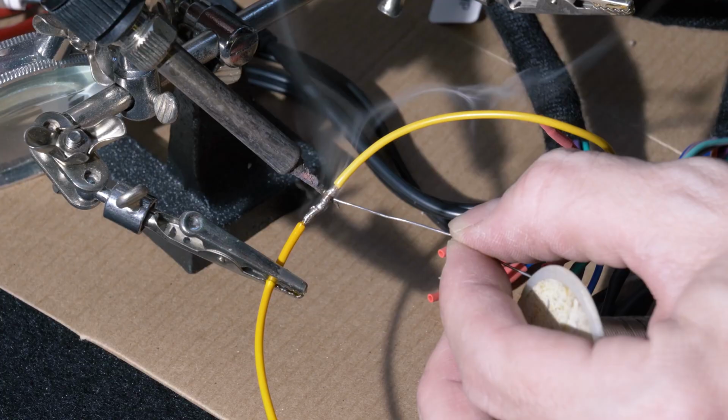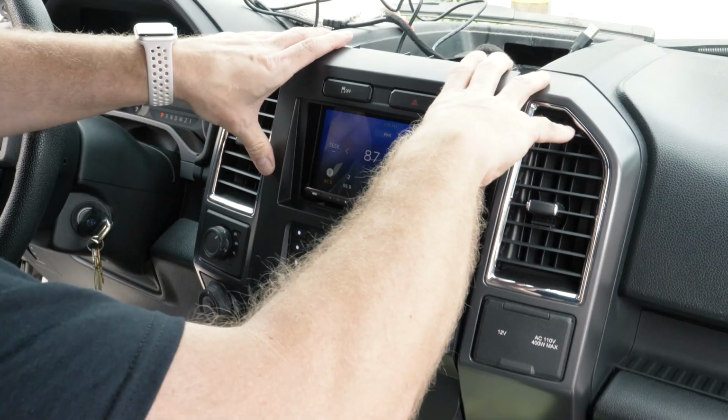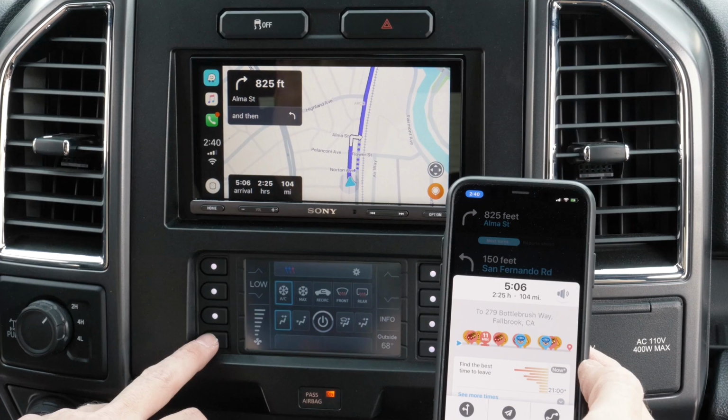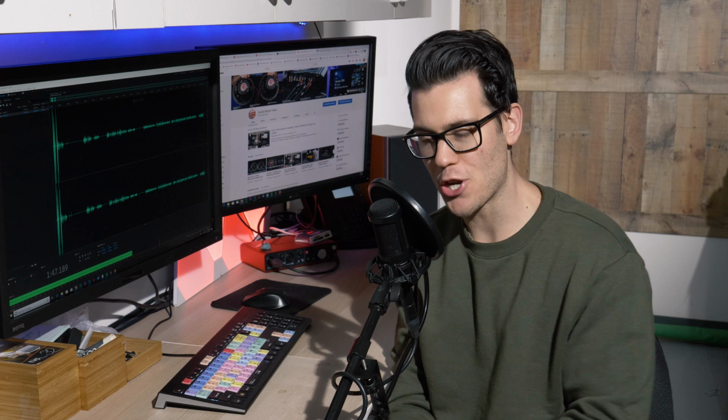We did a double-din Sony XAV-AX5000 stereo with a Metra touchscreen dash kit, the 99-5834CH. It was an awesome installation. Lorenzo did a killer job. Go check it out if you haven't watched it yet.